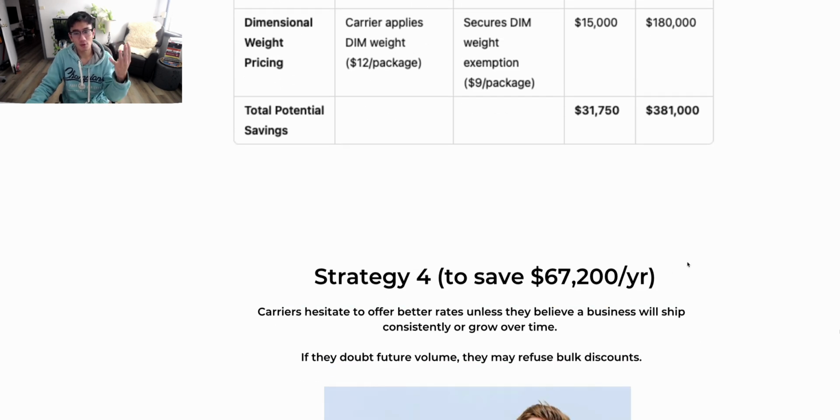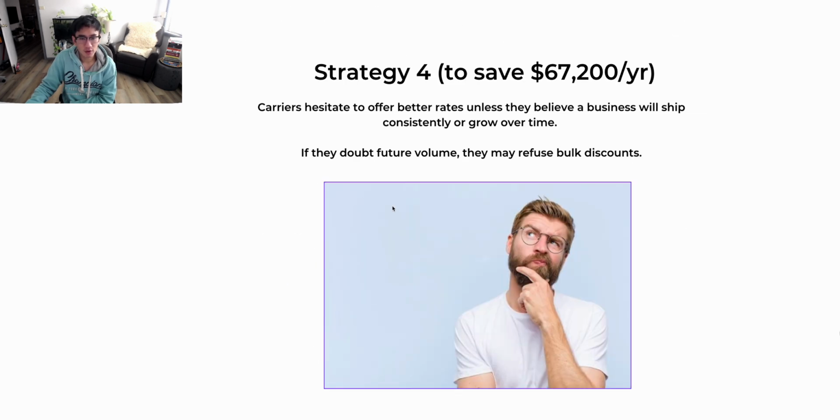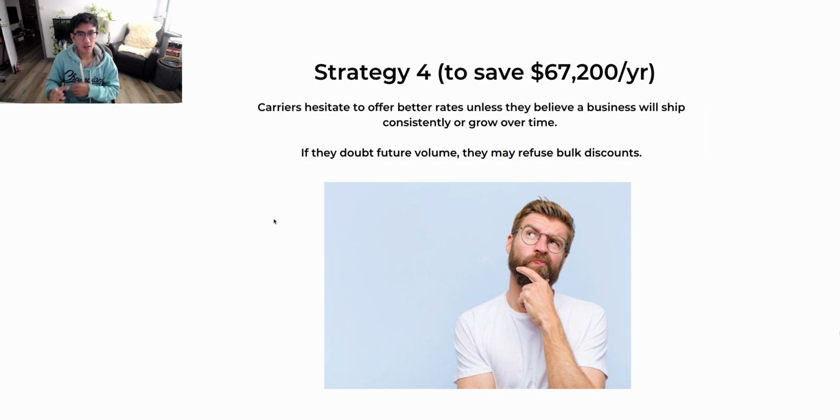Lastly, strategy 4. This is going to save you $67,200. So carriers will often hesitate to give you better rates unless they believe you'll ship orders consistently and that your shipments will grow over time. They often doubt future volume and refuse bulk discounts.